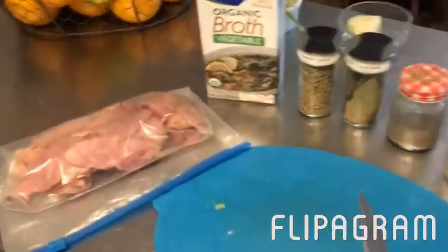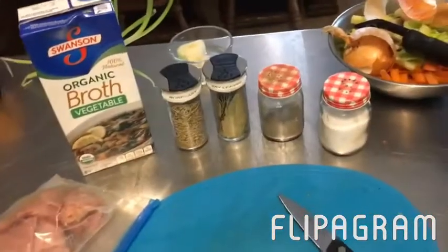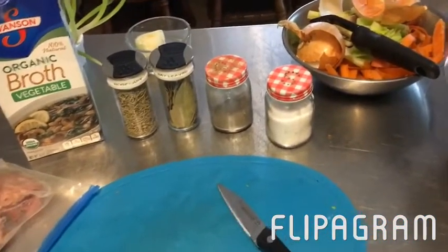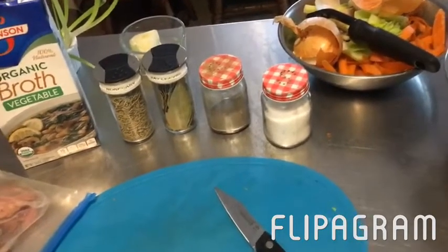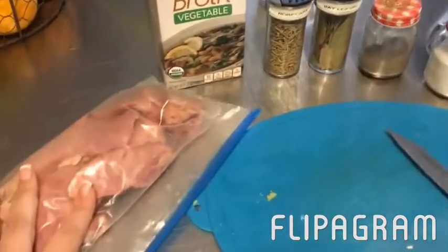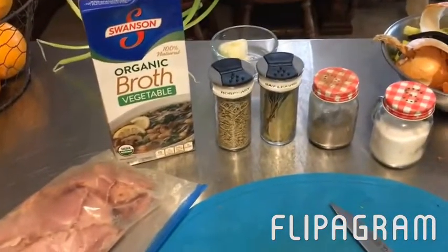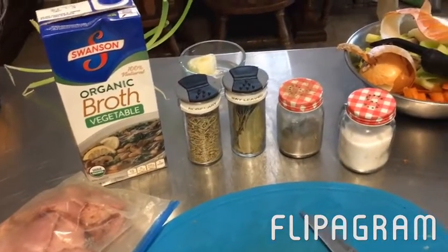Okay guys, it is Sunday. Sorry about the dishwasher in the background. It's in the middle of its cycle. But what I am doing is using up the last of the Christmas ham. This has got to get used up. And I am going to make some split pea soup.